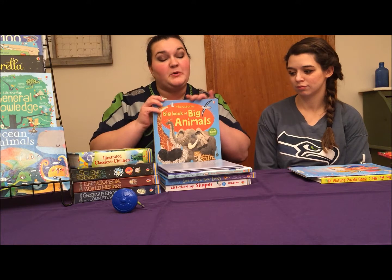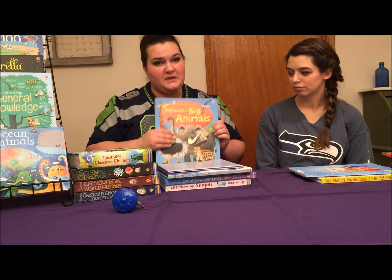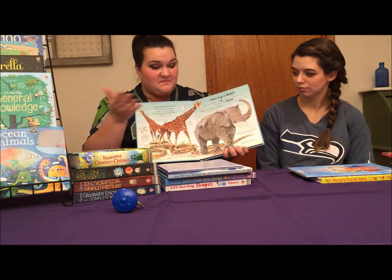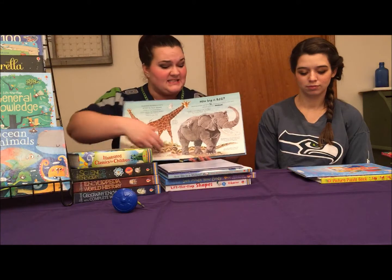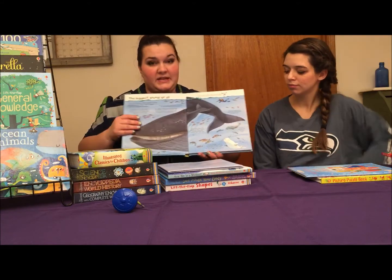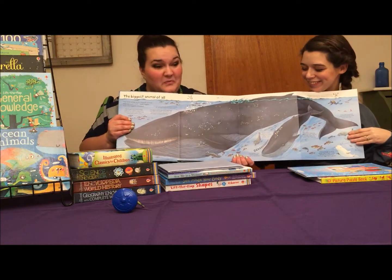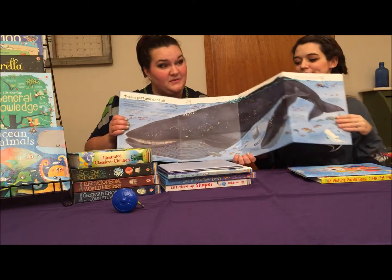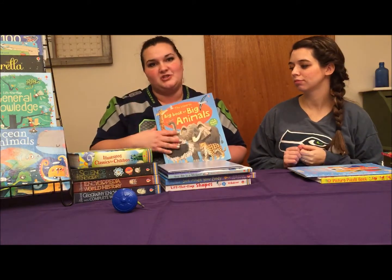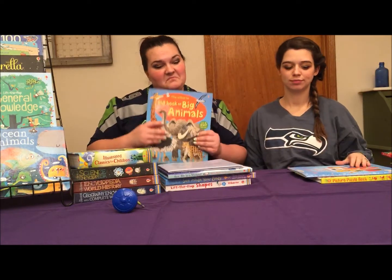This is one of our Big Book of Big books. We have several of these. This happens to be the Big Book of Big Animals. I love this one. And it's basically exactly what it says it is. It's a big book of big animals. It has facts about all the animals on the pages to sort of engage some of the older kids, and it has lots of fold-out pages to show just how big some of these big animals are. And then for your younger kids, they'll enjoy even just looking at the pictures of the animals, even if you're not there to read alongside them.